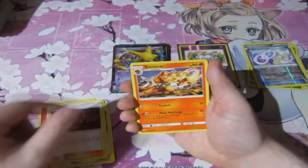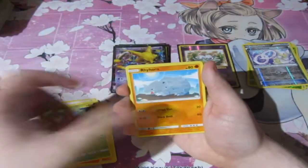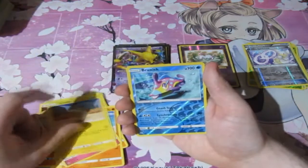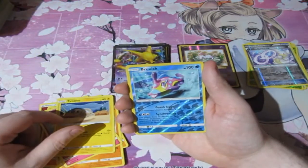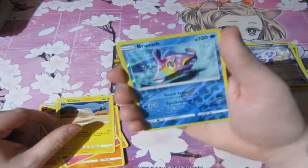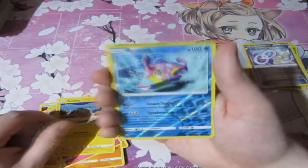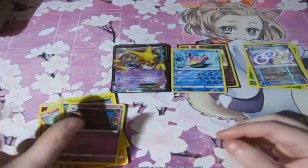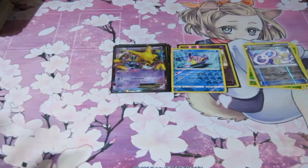I'll take it, but still, I don't think it has the most value to get back from, but either way, I'll take it any day. A reverse foil rare transvestite fish. Oh, come off it. No, that's not fair. Either way, I'll take it anyway.